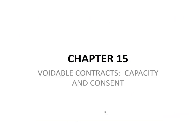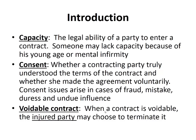We're now into Chapter 15, voidable contracts, where we talk about capacity and consent. Capacity is the legal ability of a party to enter a contract. Someone may lack capacity because of his young age or mental infirmity, both of which we'll talk about. When we talk about consent, we're talking about whether a contracting party truly understood the terms of the contract and whether she made the agreement voluntarily. Consent issues arise in cases of fraud, mistake, duress, and undue influence. With voidable contracts, this is a situation where the injured party may choose to terminate it. Again, remember, it's only the injured party that has the ability to terminate.